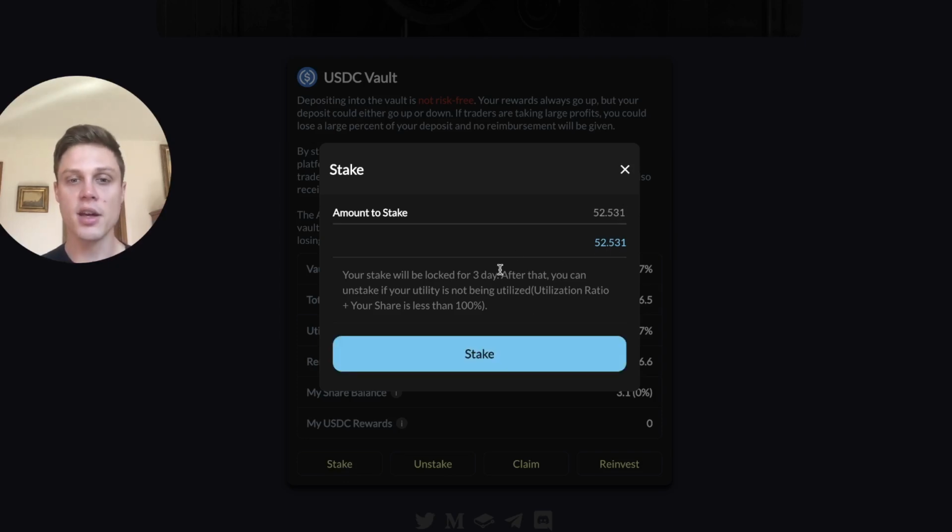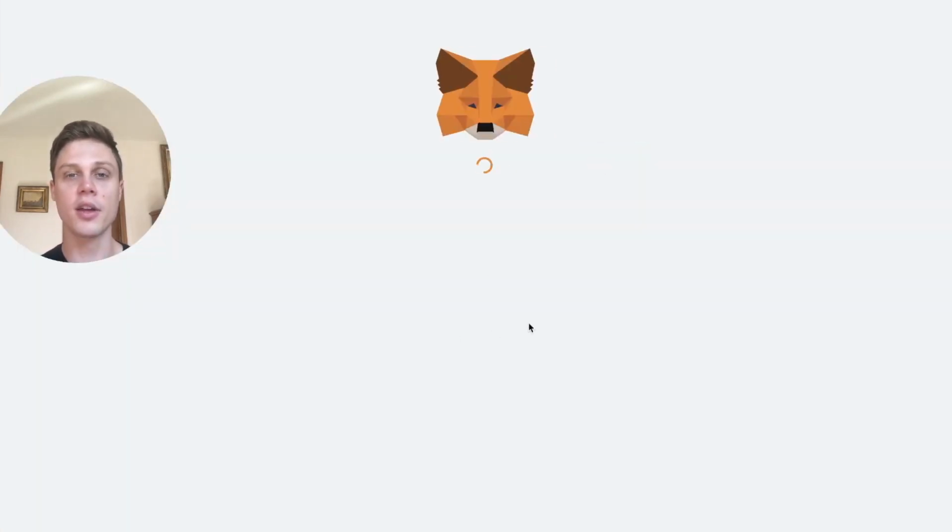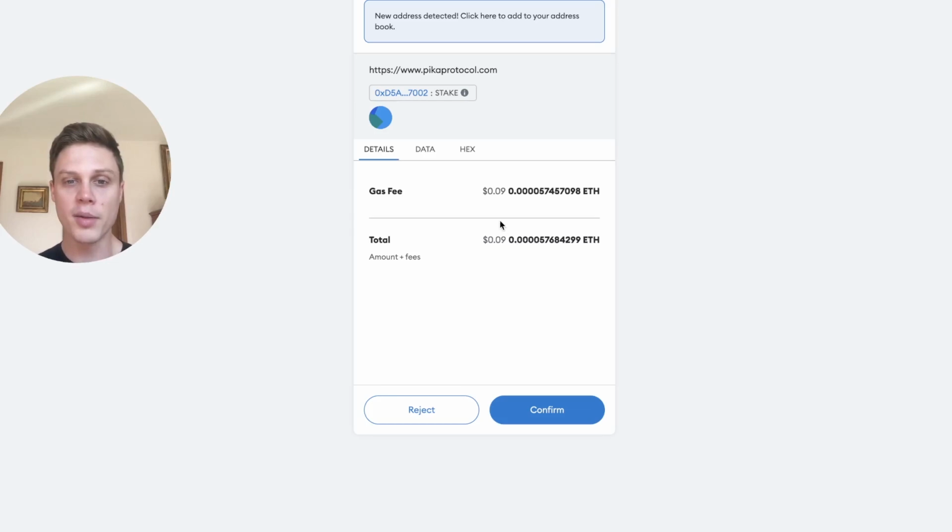So once you stake, your stake will be locked for 3 days, so you have to wait at least 3 days before you can pull any money out. You also won't be able to unstake in the rare case that you pulling out would bring the utilization ratio over 100%. So I'm gonna go ahead and hit stake here and then hit OK in my MetaMask. Thank you Optimism for the low 9-cent transaction fee.